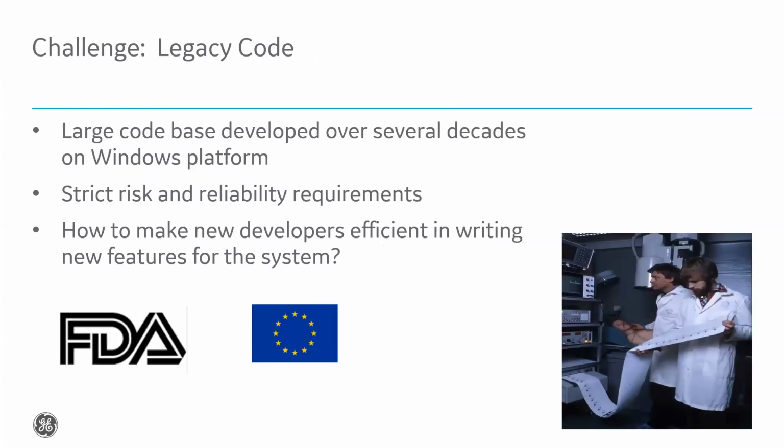Our challenge is legacy code. This is a large code base. It has been developed over several decades using a Windows platform. We are regulated by the US Food and Drug Agency, FDA, as well as the European Medical Device Directive, imposing quite strict risk and reliability requirements for us, which sort of makes sense. After all, we have a patient on the other end. The ever-returning question for us is how to make new developers efficient in writing new features for our system without messing up a lot. Just a fun fact, this image is actually one of our chief engineers, Kjell Kristoffersen, quite a few years back, but he's still one of our key R&D persons, so he's still working for us. This is an old image.